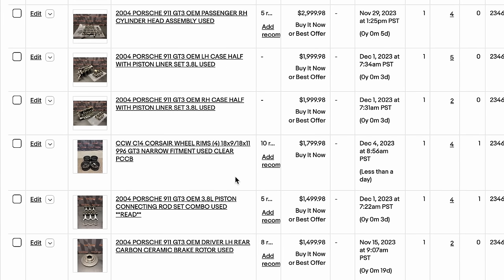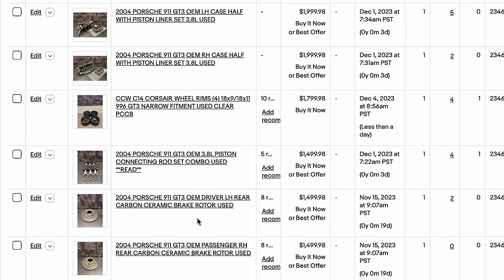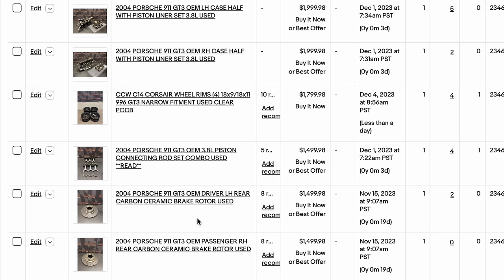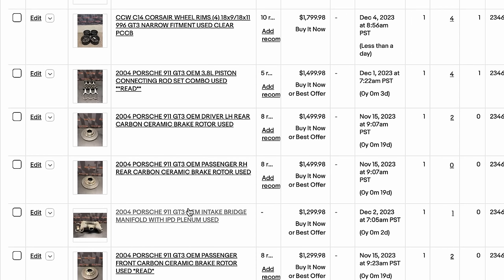As we continue scrolling, we still have several high dollar items. The pistons, the carbon ceramics, which again were not on the car because this thing was heavy track use. It was converted to steel brakes. So these carbon ceramics were in pretty darn good shape, and the price reflects that. You have $1,500 a piece for both of the rears, and then $1,300 a piece for both of the fronts, with that intake manifold mixed in there. $1,300 for that, which is just absolutely crazy.